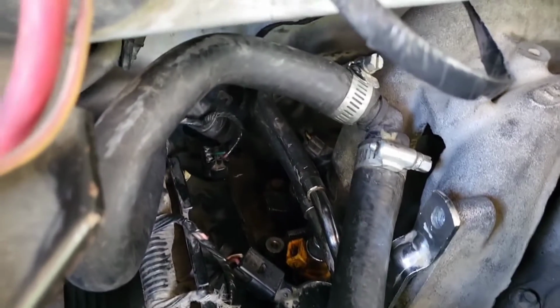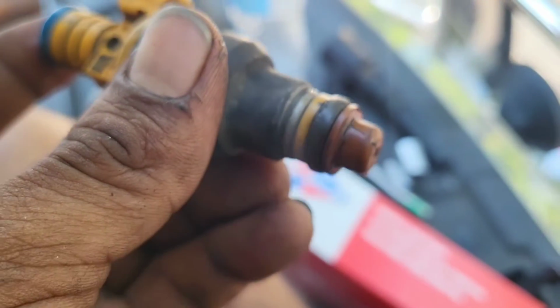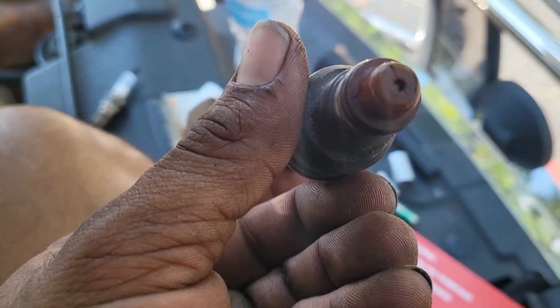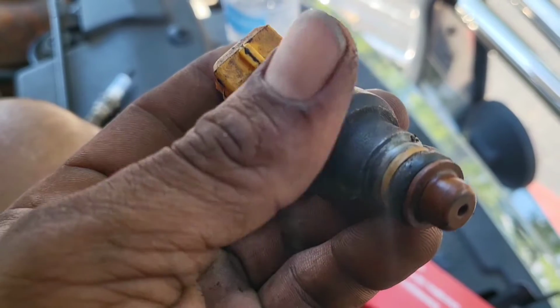Put some light. So this is the only thing I did notice when I did take out the old fuel injector, was the cracking right there. See the split? I mean, it's not a whole lot of damage, but you never know what it could cause.